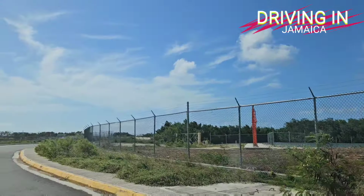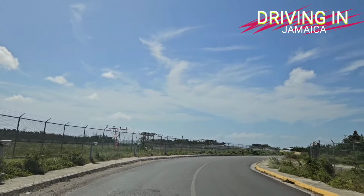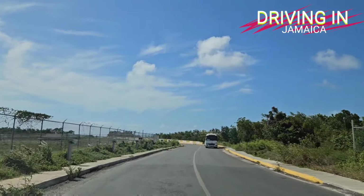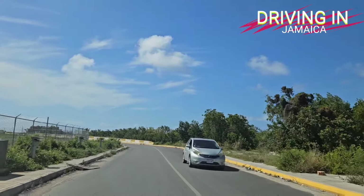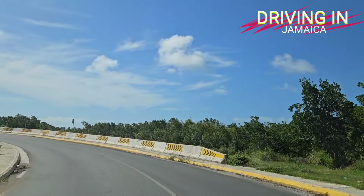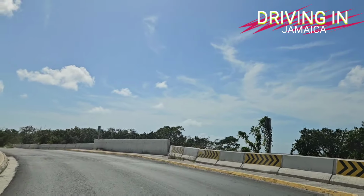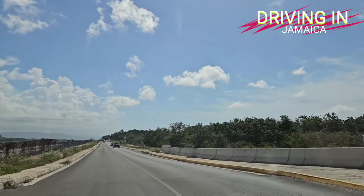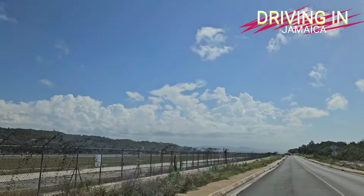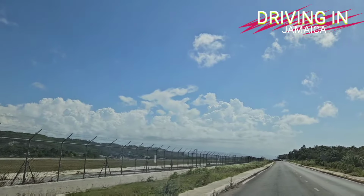Now, the construction or the expansion of this runway is one of, if not the only major construction project in Jamaica that China Harbor Engineering Company did not do. It was another company from Ireland. I don't remember the name now, but it was a company from Ireland that did the construction work, the expansion of the highway. A local company did some work on it as well, along with, they were like a subcontractor to the foreign contractor. So that's the runway over there on the left.